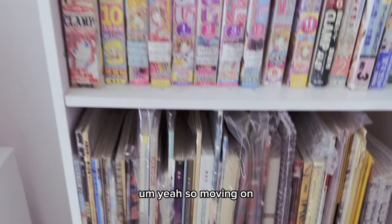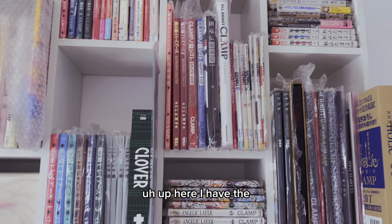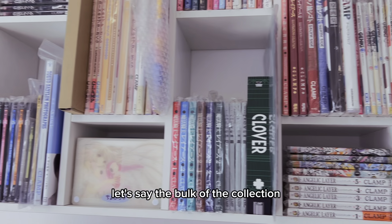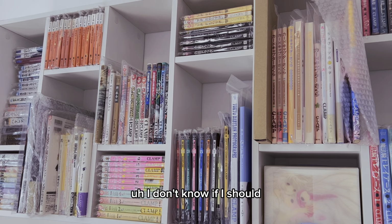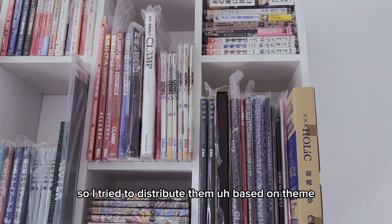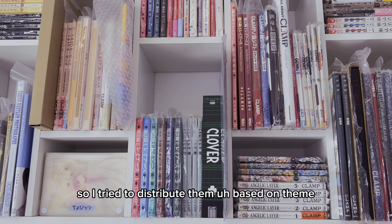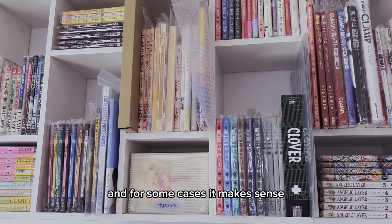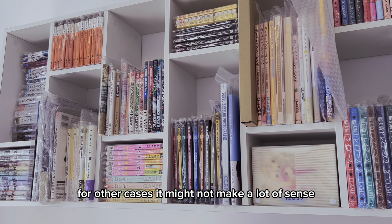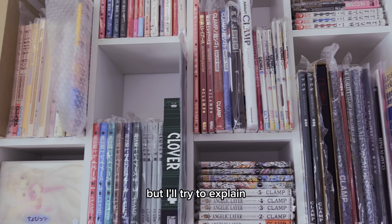Yeah. So moving on, up here I have let's say the bulk of the collection. I don't know if I should call that. So I try to distribute them based on theme, and for some cases it makes sense. For other cases it might not make a lot of sense, but I'll try to explain.